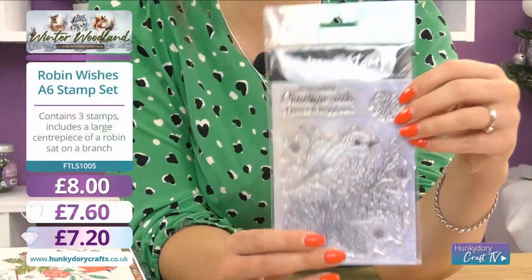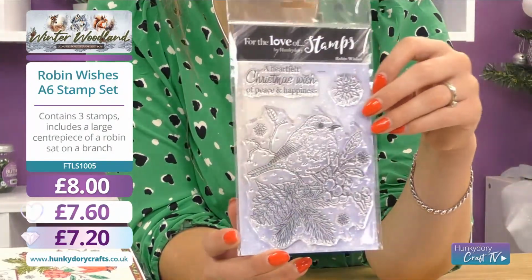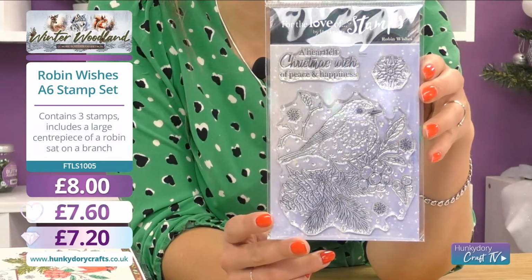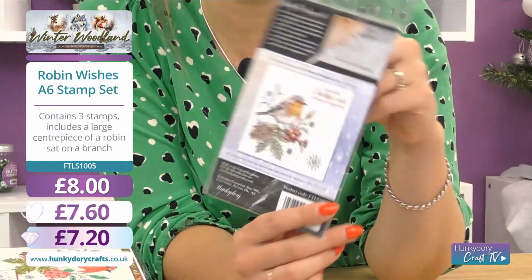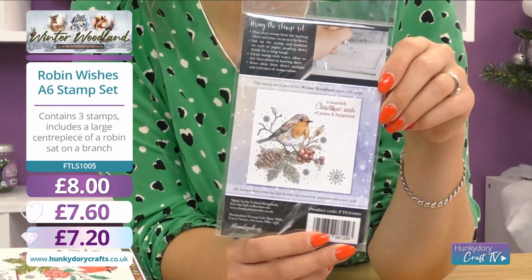And then finally, we had to include him, didn't we? Our Robin Wishes, just nestled amongst the branches and the foliage there. A heartfelt Christmas wish of peace and happiness, and again you get your little snowflake, which is so great for building little backgrounds, all your tags, etc. And again, look at that with a little bit of an addition of colour.